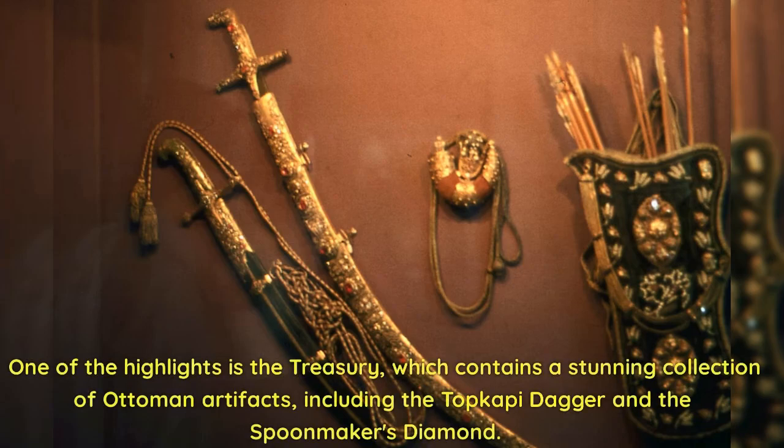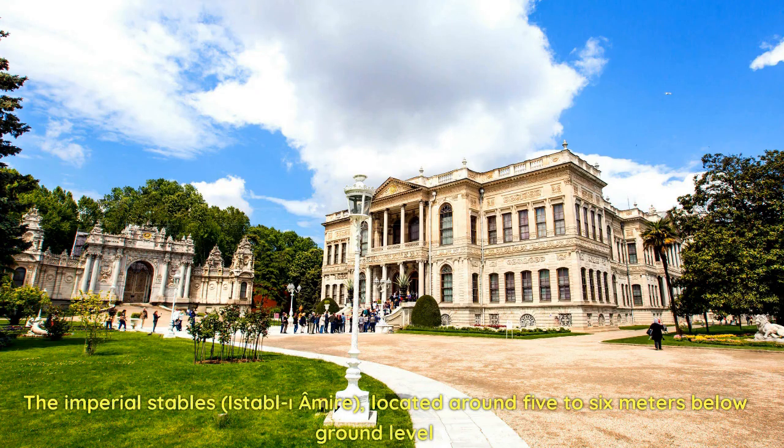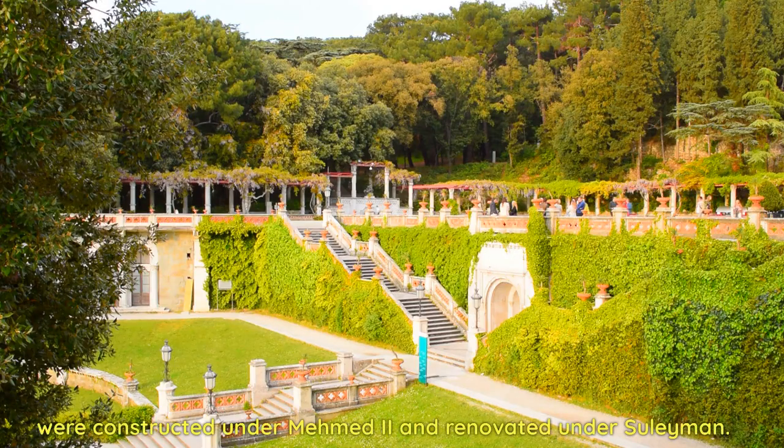One of the highlights is the treasury, which contains a stunning collection of Ottoman artifacts, including the Topkapi dagger and the spoonmaker's diamond. The Conqueror's Pavilion, also called the Conqueror's Kiosk, Fatih Koska, is one of the oldest buildings inside the palace. It was built circa 1460, when the palace was first constructed. The imperial stables, Istanbul-i Amire, located around 5 to 6 meters below ground level, were constructed under Mehmed II and renovated under Suleiman.